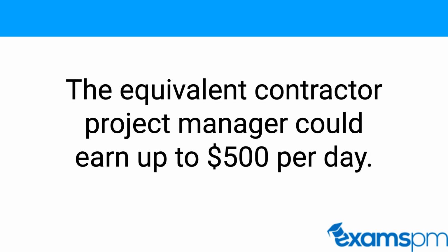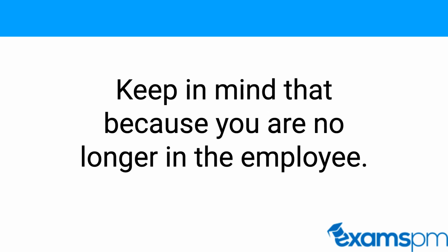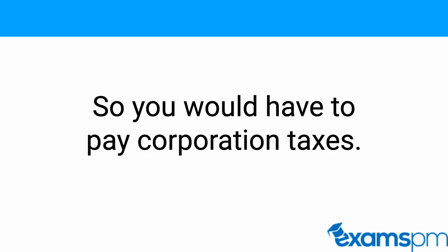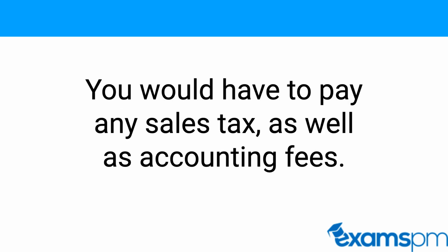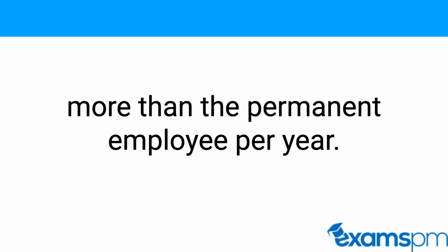The equivalent contractor project manager could earn up to $500 per day. This is $120,000 per year. Keep in mind that because you are no longer an employee, the $120,000 is the revenue of the new company that you just set up. So you would have to pay corporation taxes, you would have to pay any sales tax as well as accounting fees. Even after subtracting all of the fees, contractors are still making substantially more than the permanent employee per year.